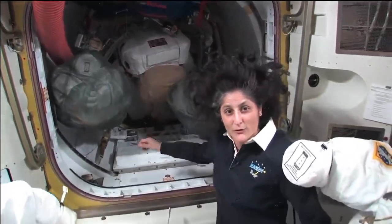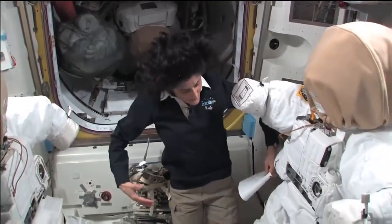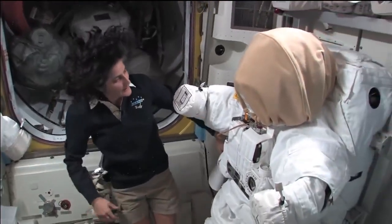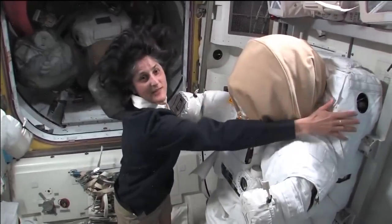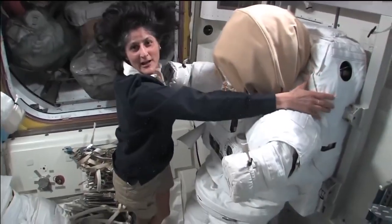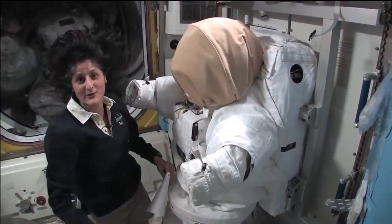The spacesuit is pretty big, as you can see. It's like being a football player. Part of the reason it's so big and bulky is because of this backside, this backpack. It's like going on a hike with a backpack, but the backpack and the suit weighs about 300 pounds. Luckily in space, nothing really weighs anything, so you don't feel that it's so heavy.